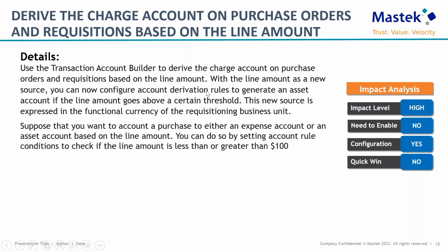With this new functionality, you can now configure account derivation rules to generate an asset account if the line amount goes above a certain threshold. This new source is expressed in the functional currency of the requisitioning business unit. So if you want to configure this, this will work on the basis of the functional currency defined in the system.